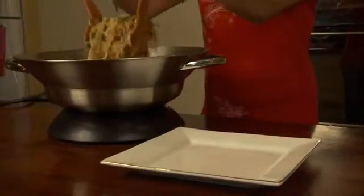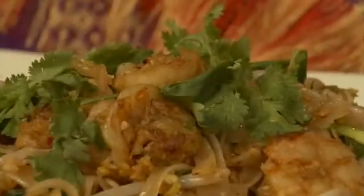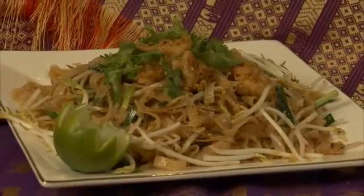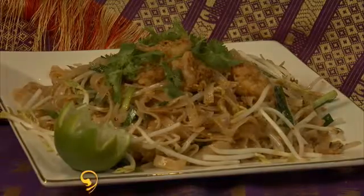Serve your noodles onto a plate and sprinkle the crushed peanuts over the dish and garnish with sprigs of fresh coriander and a piece of lime. Pad Thai is best eaten straight away before the noodles stick together. The lime can be squeezed over the dish just before eating for a delicious and refreshing, authentic Pad Thai experience.